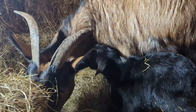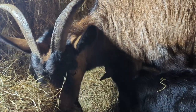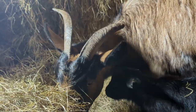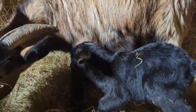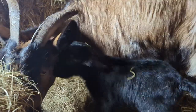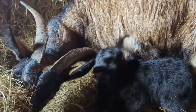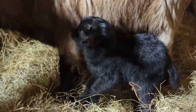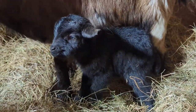Her mom is Lily, who's a pure Sand goat. So Peanut is half Sand, half cashmere. This little dude is about 75% cashmere, with a little dose of Sand in him, so he's gonna be really good to carry on those traits. But the most important thing is he's a Peanut baby, and Peanut has the best babies.